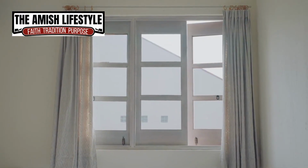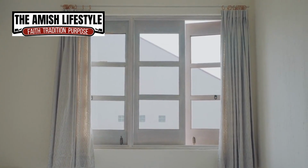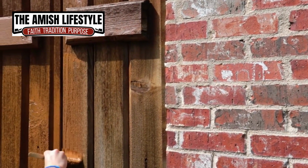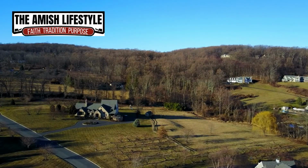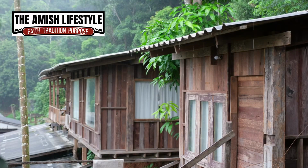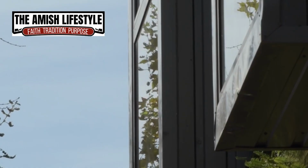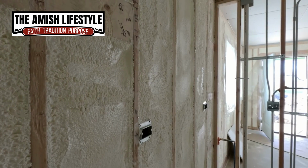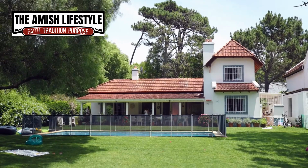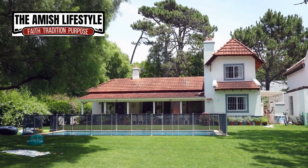8. Shutters. Not just for looks. Those pretty wooden shutters, they're not just for show. Amish homes use them every summer to block heat. Close them during the day. They shade the windows and stop hot sunlight from pouring in. Wood is a natural insulator. It keeps the sun's heat outside where it belongs.